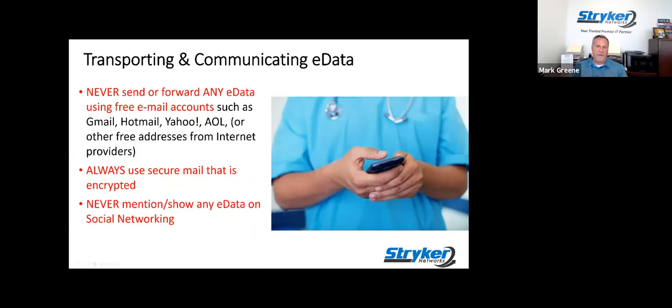I'm going to talk about that in just a few minutes here. And you should always follow whatever the email procedures are for your company. If you don't have email procedures, then please feel free to contact us. We'll help you put together all your procedures, whether it's email, whether it's how you use and transfer and store data, all those things. You need to have something in place.